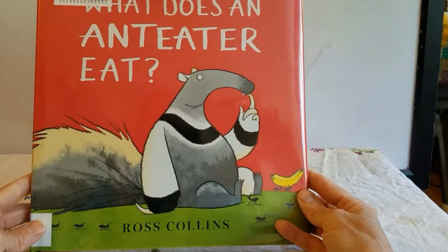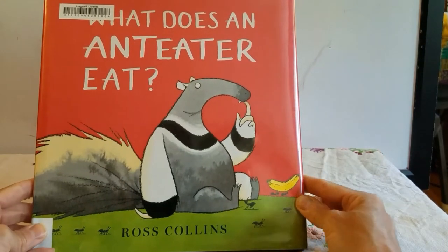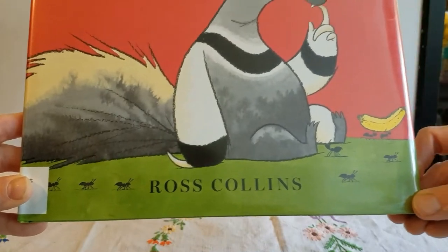I don't want to spoil the book by telling you what an anteater eats yet, so I'll turn the camera around and just read, and let's find out. What Does an Anteater Eat? By Ross Collins. What do you guys think an anteater eats?